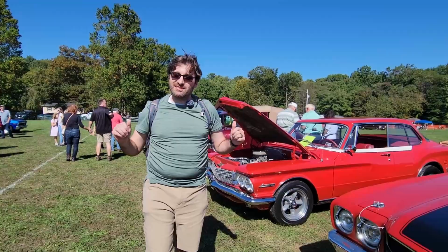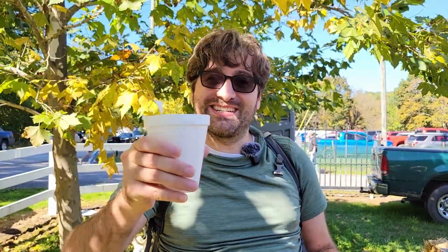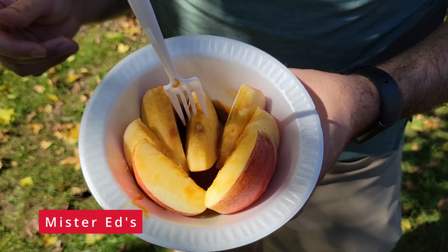Now it is time for a delicious apple treat. Treats have been acquired with a hot, warm cider, soft pretzel, and apples covered in warm caramel sauce. Cheers. Absolutely delicious. You can't come to the Apple Festival without having some fresh apples right from the orchard. So good.